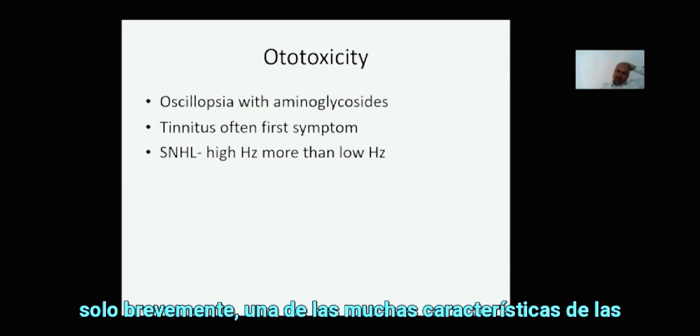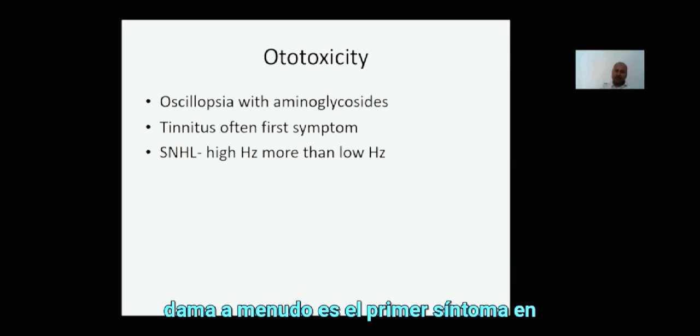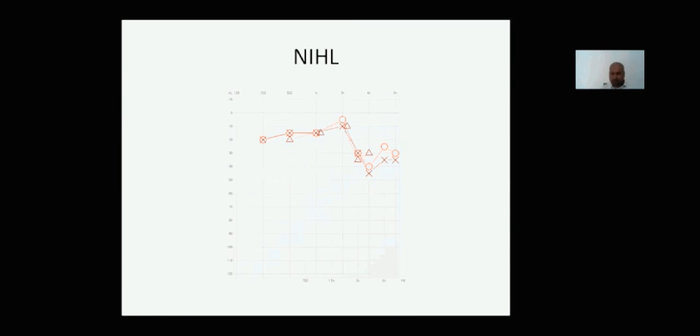Just briefly, one of the main features of ototoxicity is oscillopsia, and in fact, tinnitus may often be the first symptom rather than a later symptom. And the effect is generally on higher frequencies first and eventually lower frequencies.